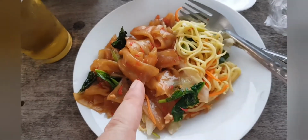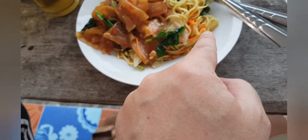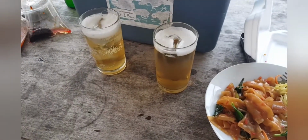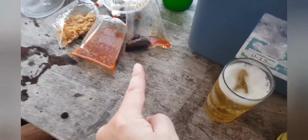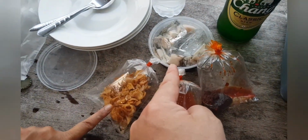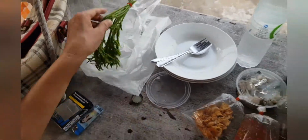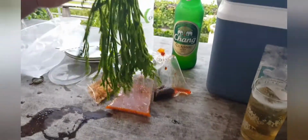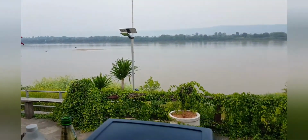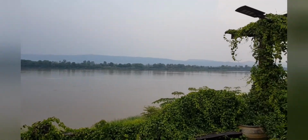So what I'm showing you before, two kinds of pad thai with a big noodle and a small noodle, chicken and a carrot, exactly the beer, three kinds of spicy or peanuts, so what's this, I don't know, and a shell without cooking, with fresh food, a little bit green. Yes, my wife really likes Chang beer with ice. Oh, very good. And here is the Mekong River. And other side, what you see, the mountain is Laos. Very beautiful.